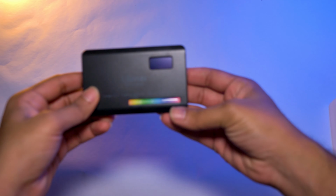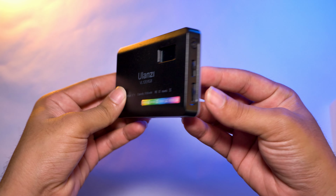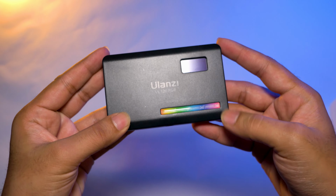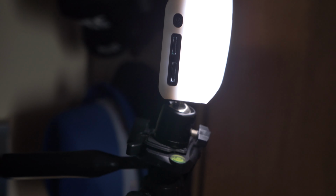What we got next? The Ulanzi RGB light. I have 2 of these actually, and I really love them. It's small and light. It has up to 3 hours of battery life. This is what I am actually using right now on a tripod. This is a minimal setup if you are on a budget.